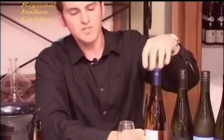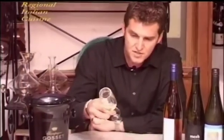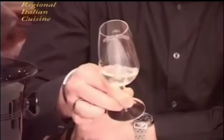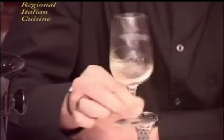Now, the first thing we do when we look at Riesling is we'll look at the colour. And we can see with this one, there's a real pale straw colour with some nice green tinges because it's a very young wine, because it's from the current vintage.